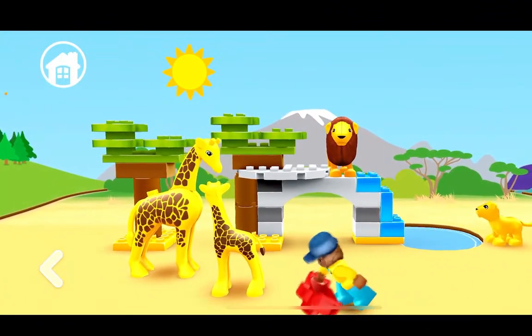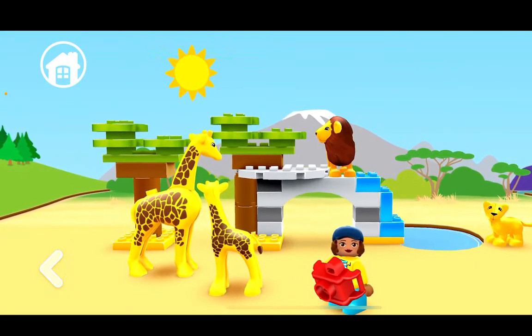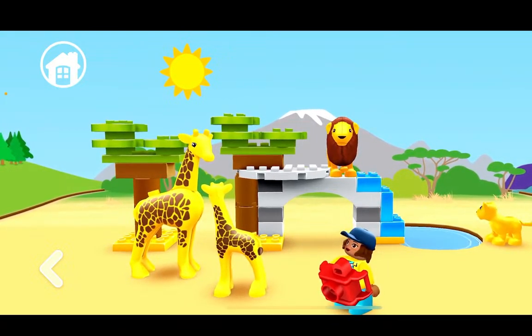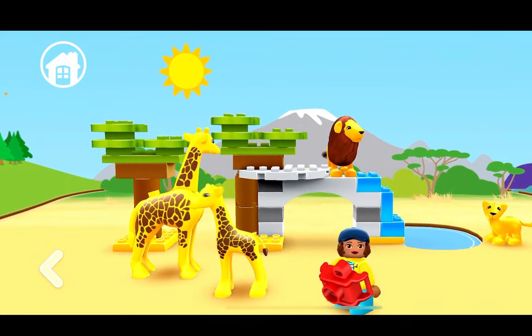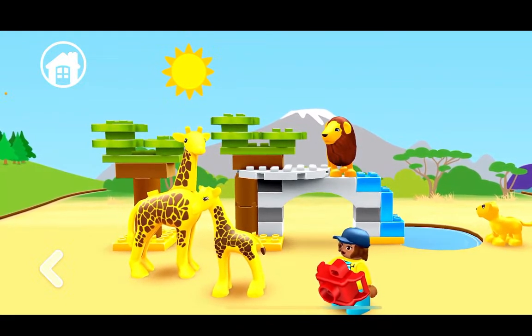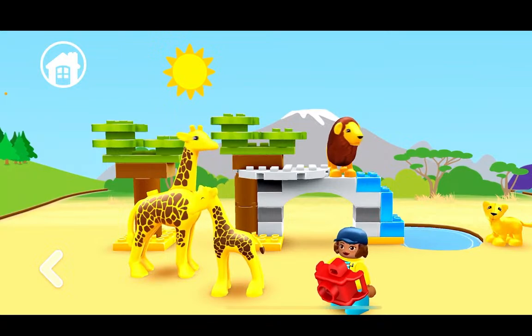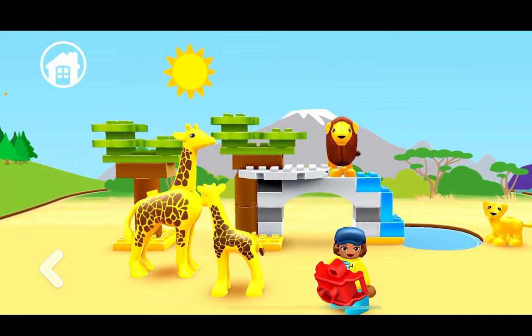Hello, our little friends. Today we are traveling. Now we are in a safari, or maybe a zoo, or maybe a zoo with a safari. And who do we see here? Two giraffes, one little and one big. Hello, Sandy. Sandy wants to take a photo with these animals.